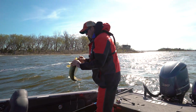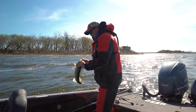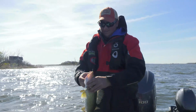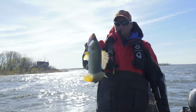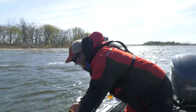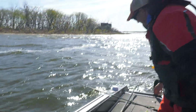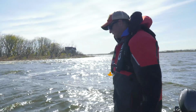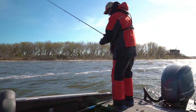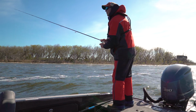Definitely more of a plastic bite this morning. I think once we get midday, we'll start getting a few more on crankbaits, but there's definitely some spawning going on. And like James said, when that spawning is going on, you want to look for the rubble, rocky stuff, more clean bottom, because that's where they're going to be wanting to do that. And that definitely seems like it's where the fish are.